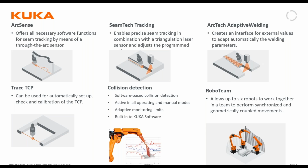Track TCP is our basic tool center point sensor. It works very well. We use it a lot, primarily in arc welding, in spot welding, glue dispensing, and I've even seen it in some milling applications, depending on the design of the tool.